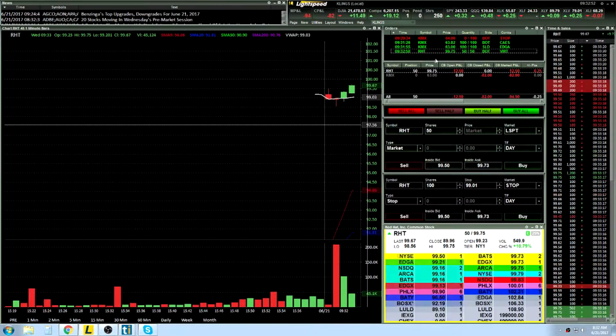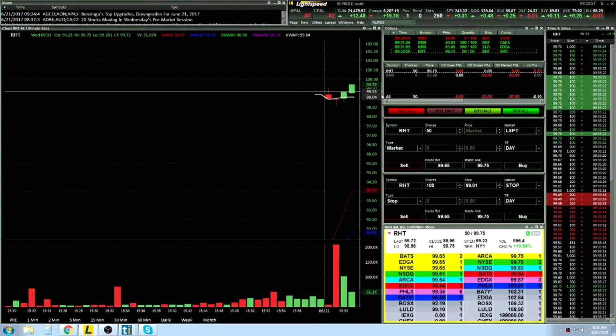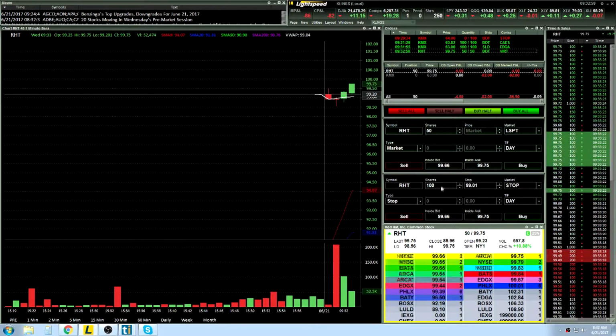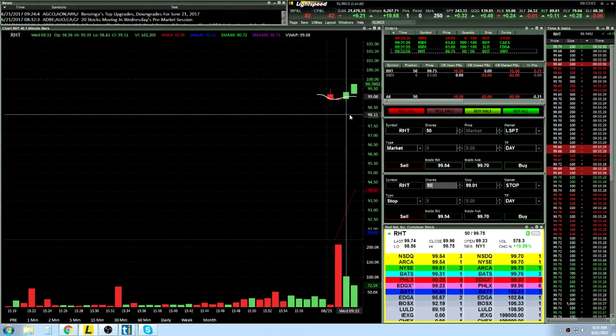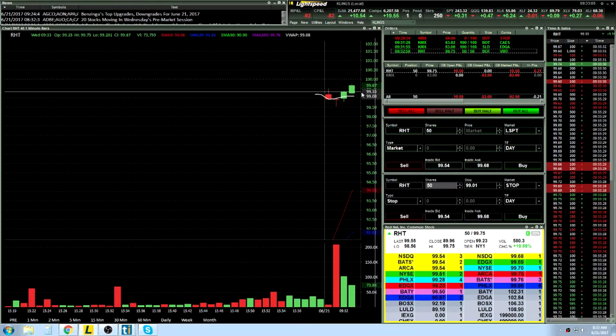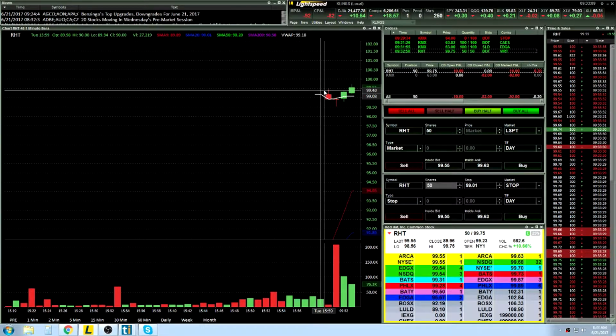Ooh, very late entry on Red Hat here. Tried to get in at 33, but this thing jumped up 50 cents almost immediately. Trying to get out about 80 there. We'll see where it takes us. Breaking out over the highs, looking for a break out of 100 here. Trying to get a full dollar out of it.